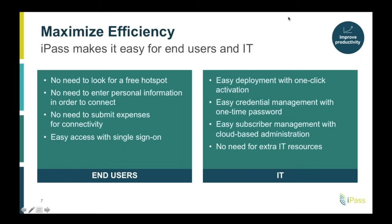And for the IT departments, we're working hard on making our deployments easy. We've integrated with several single sign-on providers: Okta, OneLogin, Azure, Ping Federated. We're trying to make it as easy as possible to get your users activated online and using the service, minimizing calls to IT. One-time password helps remove that issue of I don't know my password, I can't log in, I can't get connected.